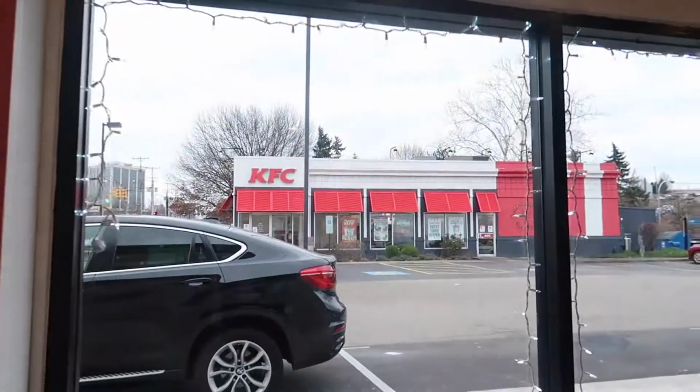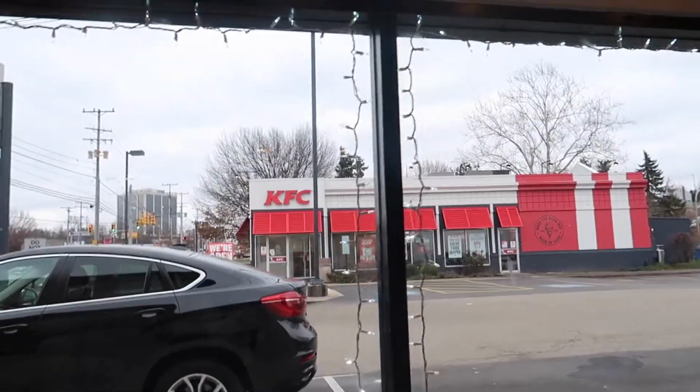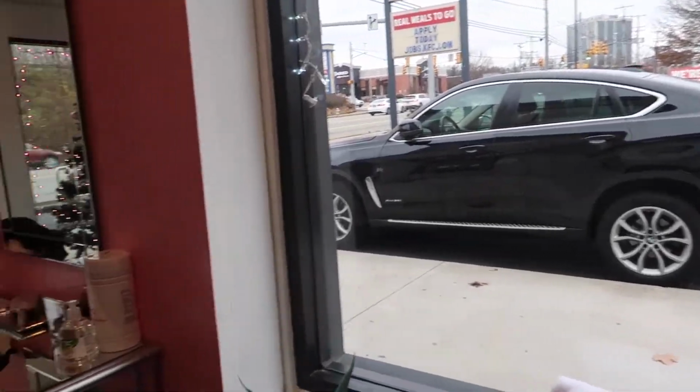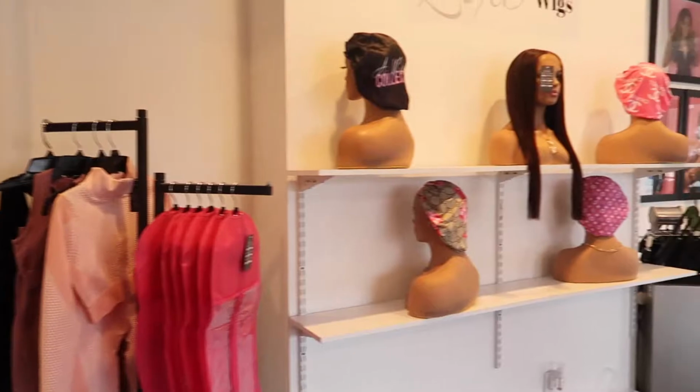So then there's this. These are lights. They weren't long enough to go all the way around, but like I said, I'm gonna order some stickers to put in my windows. But this is just the back of my store. I didn't really put anything in the back of my store. I just basically left it how it was.